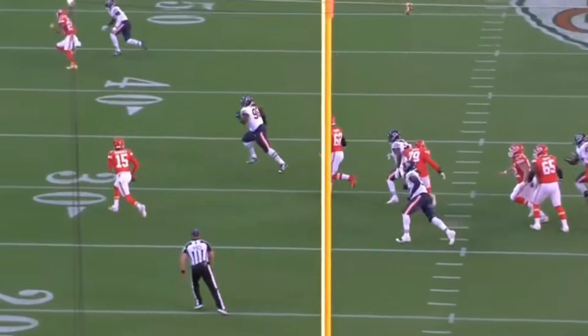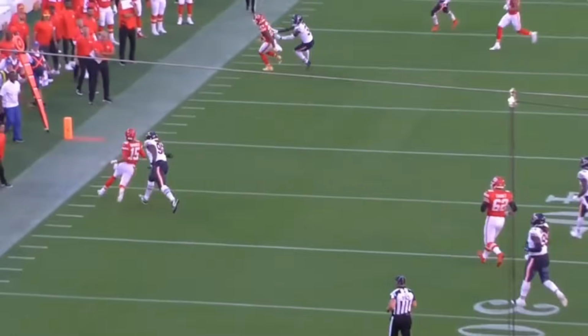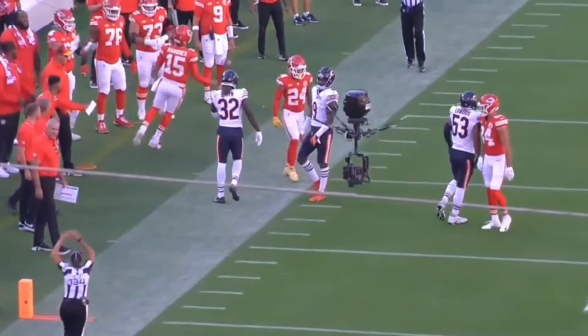So that is something as he continues to develop and as we continue to check in on him. And as we continue to break down Dexter, you will start to see the pattern of his development. I remember back in preseason when we watched him, he really wasn't using the hands. And now he's starting to use the hands a little bit. And I'm pretty confident in about 4 to 6 weeks, you're going to start to see it really start to come together for this guy.